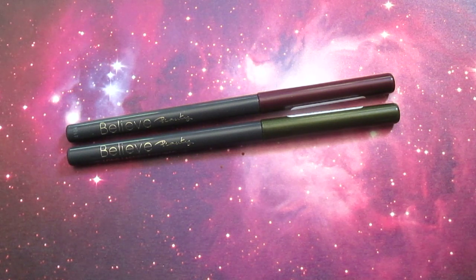They just look so nice. They do last all day on your lower lash line as well without smearing or fading, and they just glide on. Super creamy glide-on product. Love these. Once again, I recommend them.